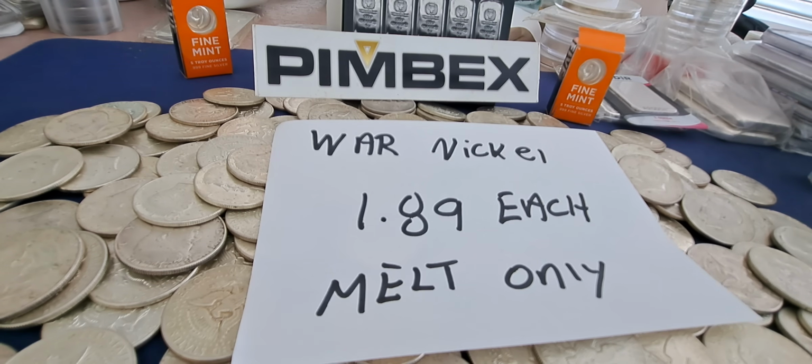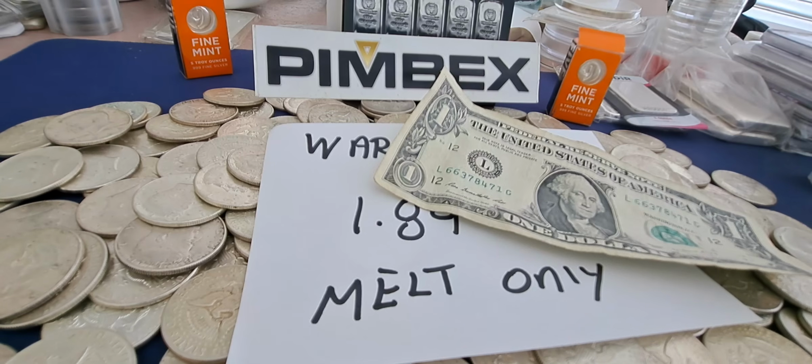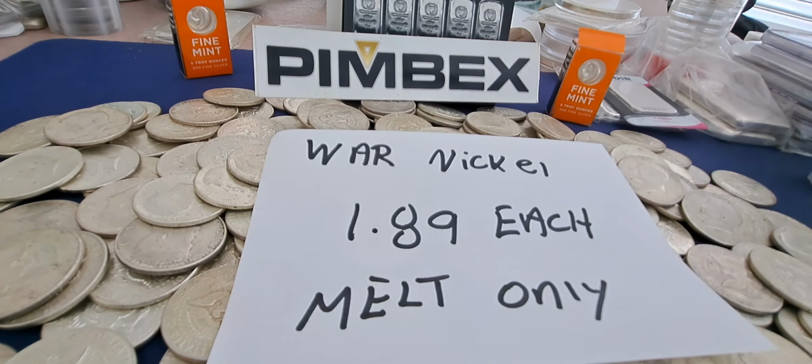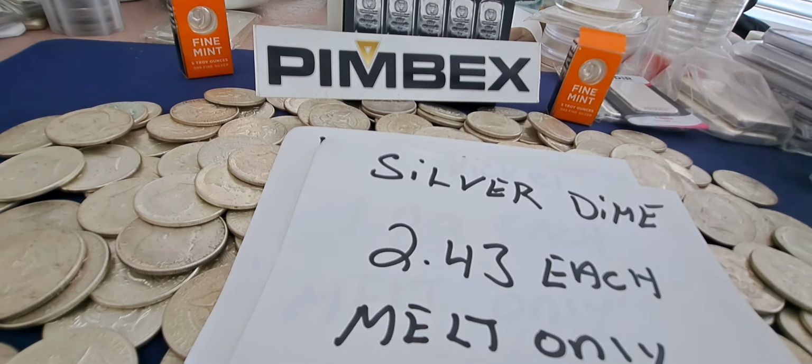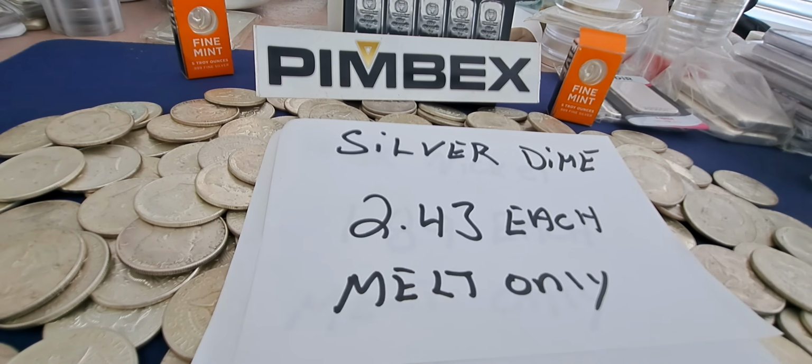Because I've got an out. I can put them back on eBay if I needed the fiat currency, and they would sell for a little over melt. I'm not in a rush to sell them. I'm hoping I have an opportunity to use them in a transaction. Keep this in mind, folks. Don't turn your nose up at the smaller 35% nickels. The silver dimes now have a melt value of $2.43.